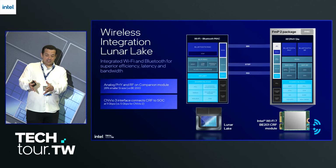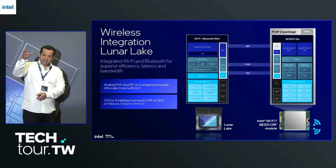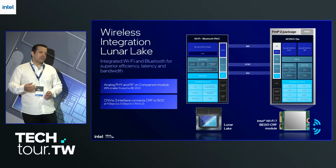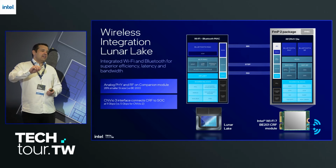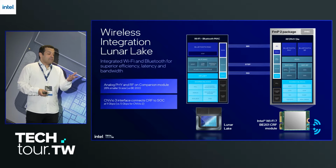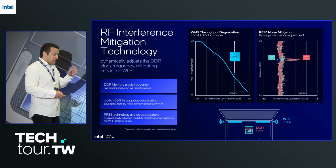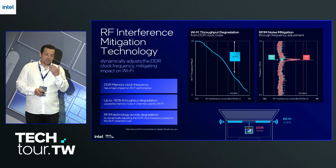Now, if you see Lunar Lake on the left side, the Wi-Fi and Bluetooth MAC, the digital portion and the memory, is now in the SoC, in particular in the platform controller tile. That's where it's located. And then we have this module, which we call the CRF, the companion RF, that essentially has the RF and the signal processing on the PHY. Then we have this STEP interface connecting these two at 11 gigabits per second and low power. Oh yeah, and I forgot to mention: because we're doing integrated, it's a 28% smaller chipset on the RF compared to the current generation that is discrete.